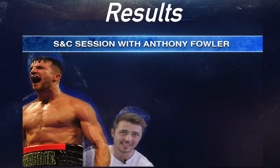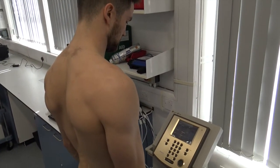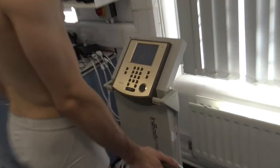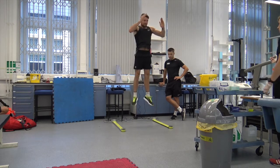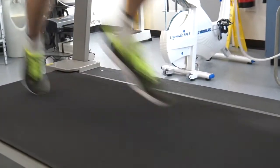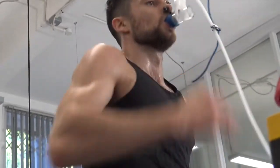So after any research project or program that we do at Boxing Science, we have to take our post-training intervention results. So we got Anthony back into the labs, take his body composition, reassess his jumps, and take him through a lactate profile again. So myself and Alan are now going to have a look through his results and explain some of the progress that Anthony's made whilst being on the Boxing Science program.